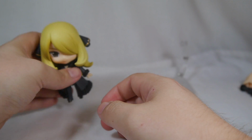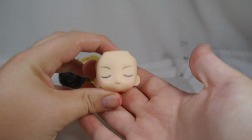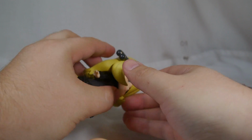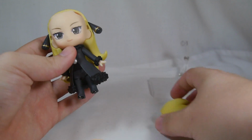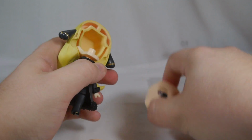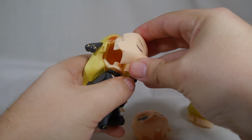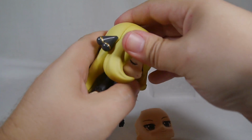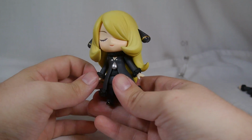Accessories. We got a face. One additional face, only one included with Cynthia. You get a closed eye expression. To change that, you just remove her hair, at least the front part of her hair, revealing the fact that she does indeed have two eyeballs. Because that is what was on all of our minds, I'm sure. Go ahead and plug that in if I can, which evidently I can't, just like that. Plug her hair back in, and now she's like sleeping or winking at you.